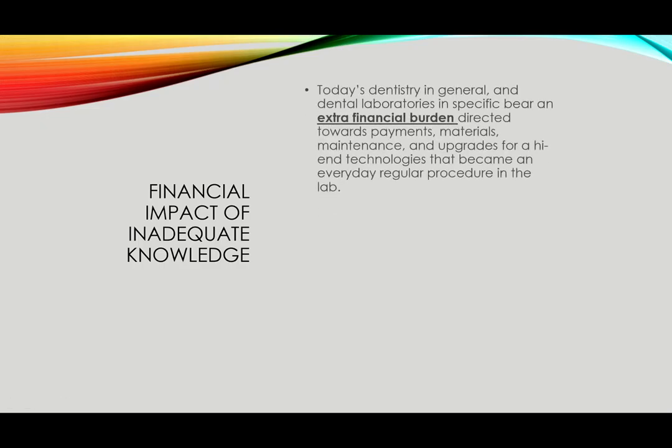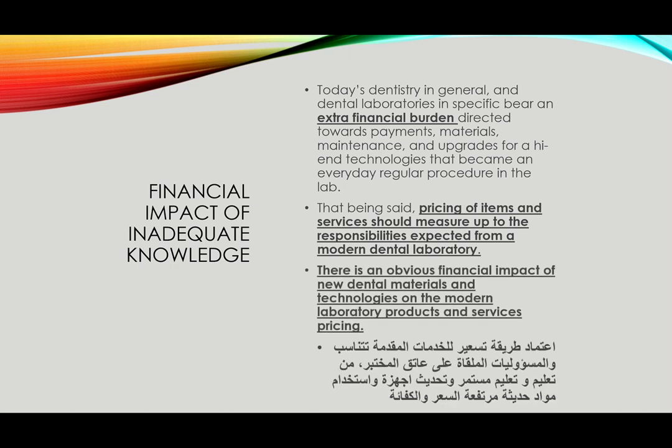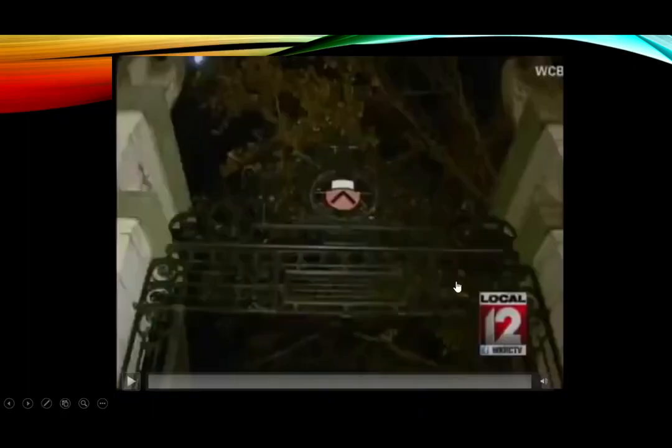Now, the financial impact of inadequate knowledge. There is these days an extra financial burden since the lab now is totally different. That being said, pricing of items and services should measure up to the responsibilities expected from a modern dental laboratory, and the equipment and the investment that the dental laboratory these days puts into the business. There's an obvious financial impact of the new dental materials and technologies on the modern laboratory products and services pricing. Let's look at this video about dental labs in America and discuss further.